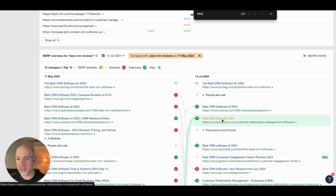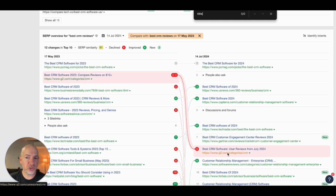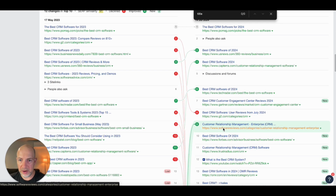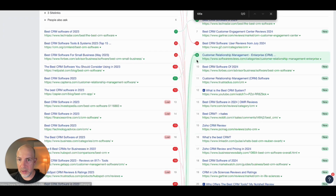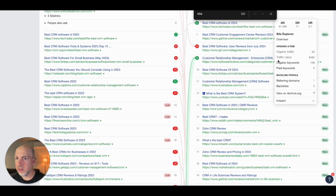Capterra, that's a product very similar to Clutch. TechRadar. I think these companies are trying to productize what they do. Gartner is totally a product. There's a lot of analytics behind it. G2 also a product. SoftwareReviews.com, that would be a purely great direct competitor, and they've gone up. How much have they gone up by? Can't quite tell, but it looks like they've made some rankings.